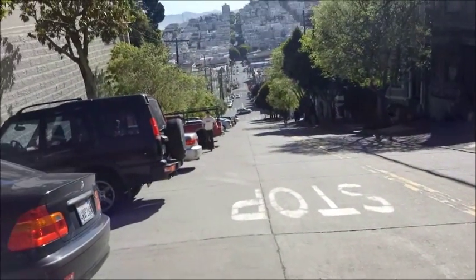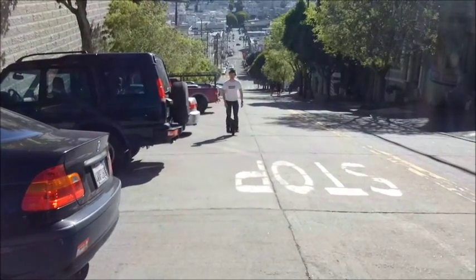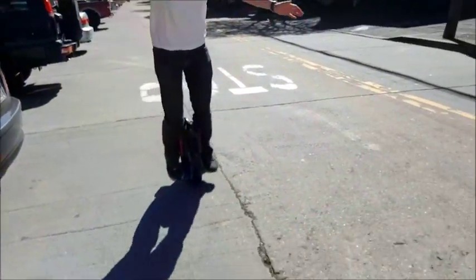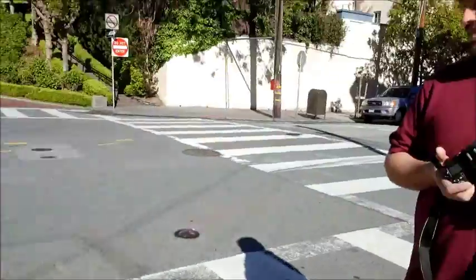Wow. Oh, it's doing it. The Solowheel can handle this incline, it can handle anything. That's crazy. Wow. Careful, careful, careful. Wow. Thank you. That's madness.